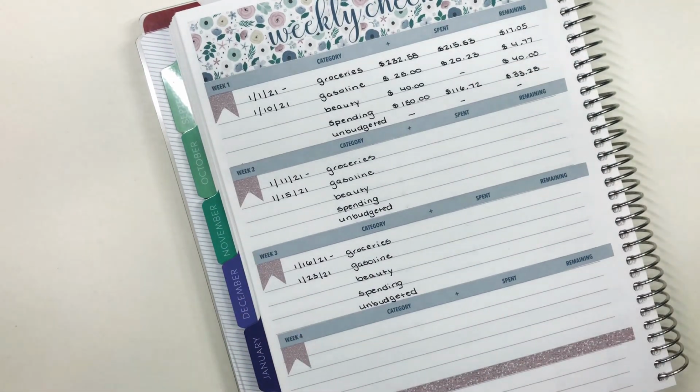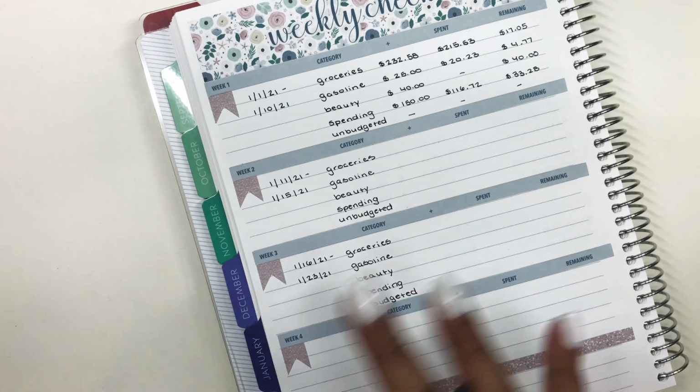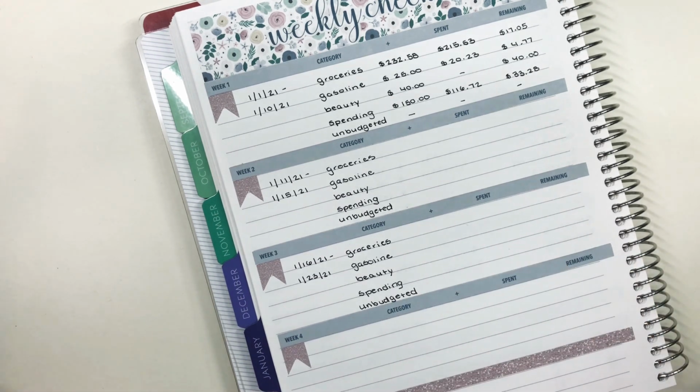I included the dates I'm tracking and then my categories. This is where I track all of my cash envelopes, and I track any online debit card purchases, which I've tried to kind of stay away from, and just count whatever I would count there in my spending, so that I don't tempt myself to take from my buffer, which, listen, friends, I'm a work in progress, just like all of you.